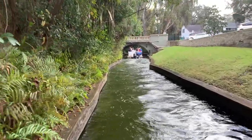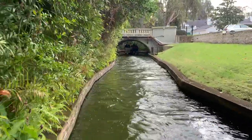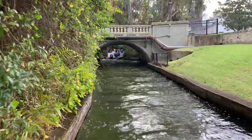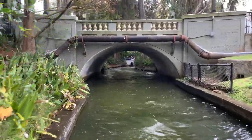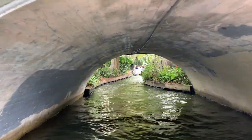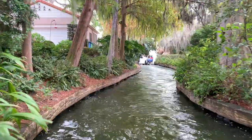I moved here about 2 years ago, and I just started doing the boat tour last spring. I moved here from Cape Cod, escaped the harsh Cape Cod winters, 8 month long winters, and so this is perfect for me. Thanks. Retirement job.